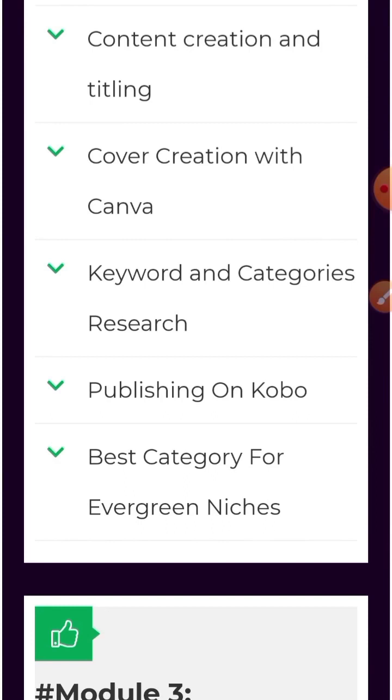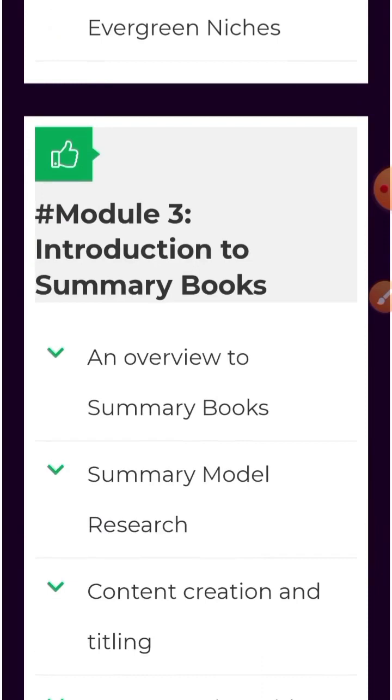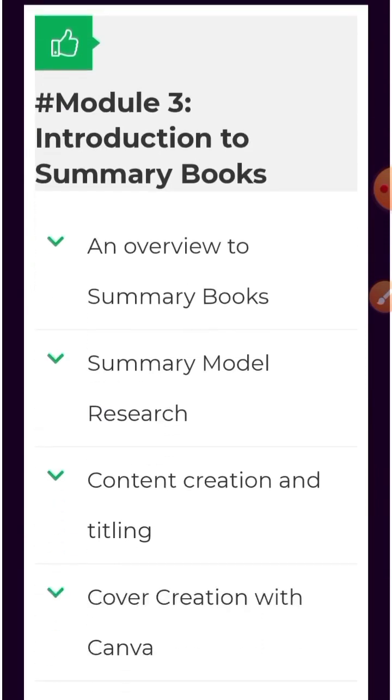And again, there's a particular blueprint which I call a resource blueprint that opens you up to the best category when it comes to evergreen niches. The third module introduces you to summary books. You will learn about the overview of summary books, how to research the model, how to create the content and set the title, and the cover creation using Canva.